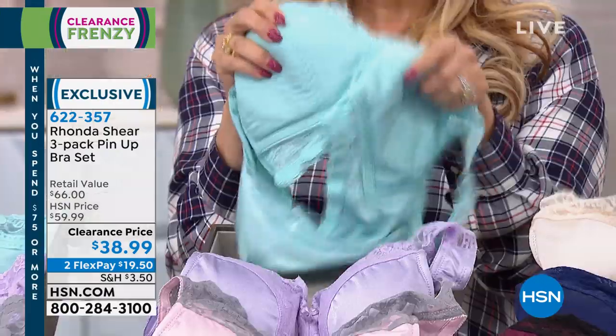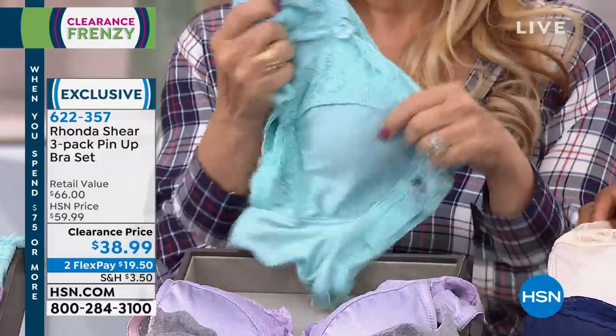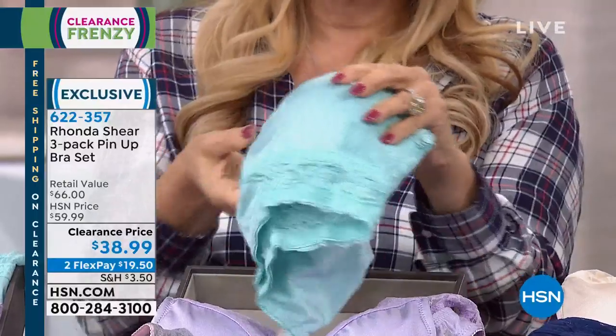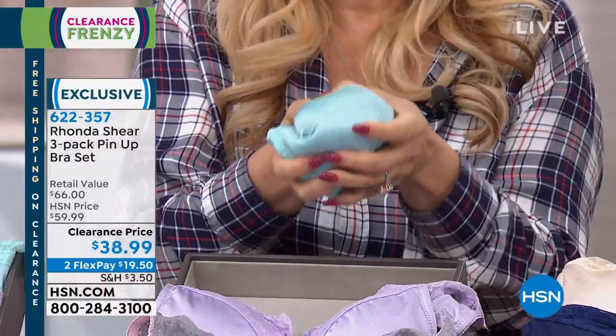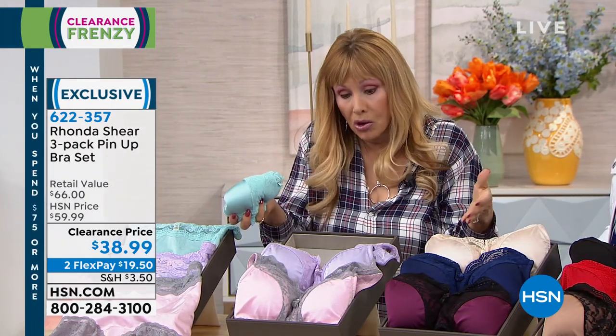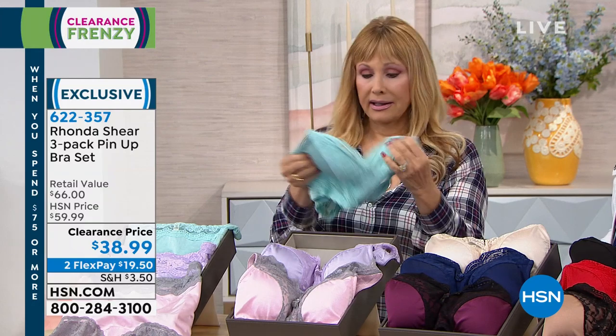All beautiful fabric touching your body, so nothing scratchy, itchy. It's all baby soft. And what I love for my larger busted gals, yes, it's going to get the girls off your chest, but it's not a heavy, cumbersome bra. I know being a larger busted girl myself, they're usually just stiff. They take up your whole drawer. They're heavy. This is a lightweight bra that does the trick. For sure. And that's what we want.